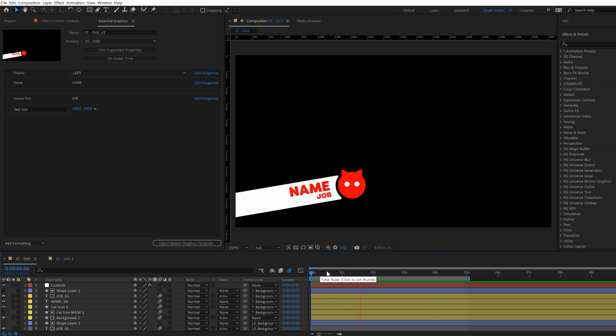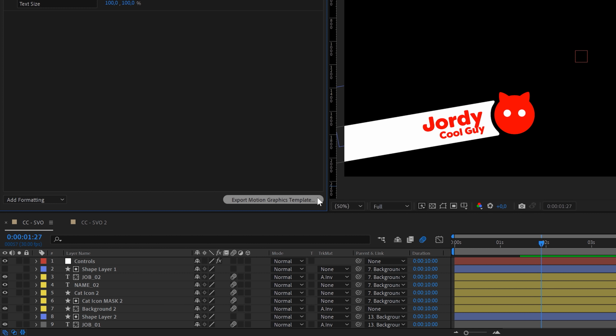Now, saving time is not only about shortcuts, it's your whole workflow. There are animations that you often need, well then make a preset of that. Are you losing time in your workflow? Then try to see what causes that and fix it.